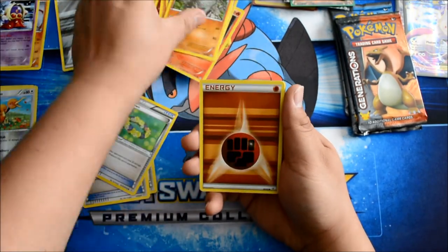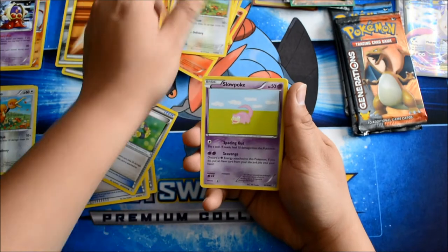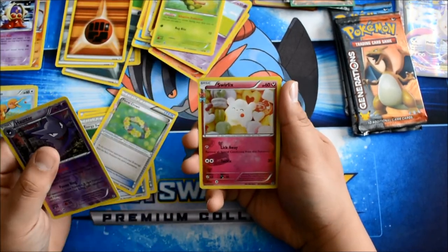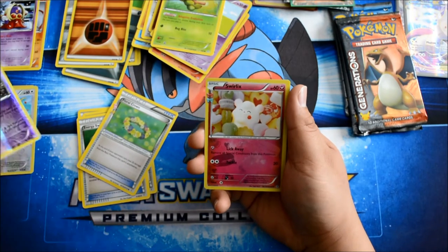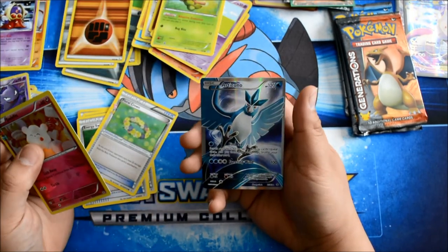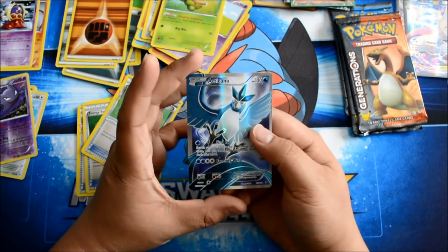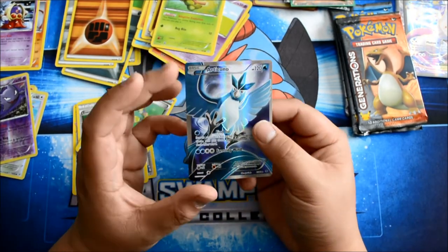Revitalizing. Graveler. Fighting Energy. Doduo. Slowpoke. Caterpie. I feel like the Caterpie Haunter is like shooting pollen at your face. Could be. Swirlix. Yes! Awesome! That a boy. Articuno. Super awesome. Full art.